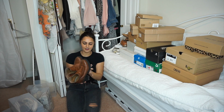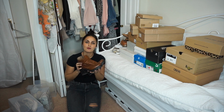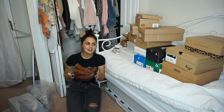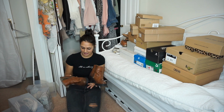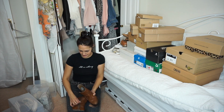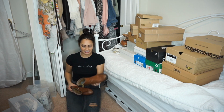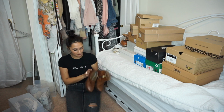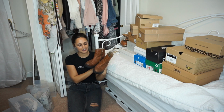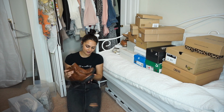These are leather boots that I purchased from eBay when I was 18, and I've had them all this time, and they're still in decent condition. They're actually real leather, so they've kept their look. I think I'm going to sell them if I can. They are very worn, but they're worn with love, I think. So I'll see if I can sell them.